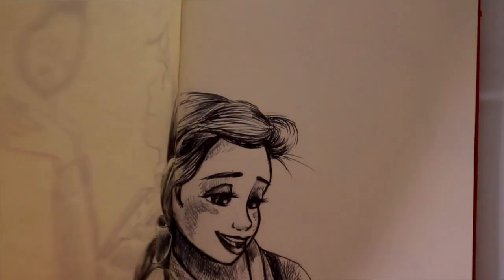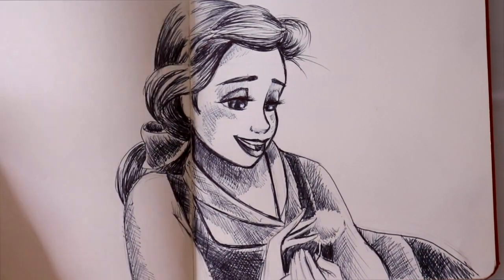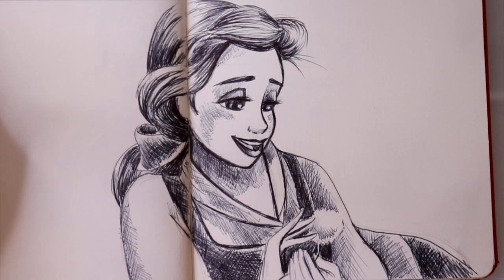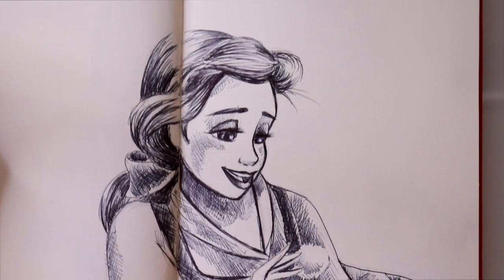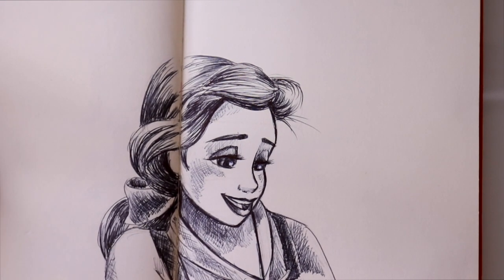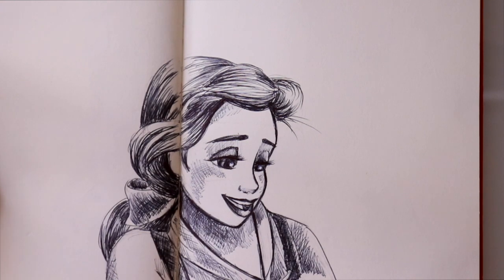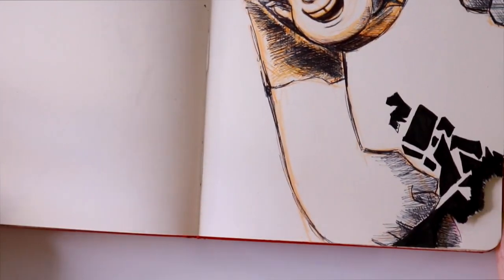And day 29 was Surprise. The reason why I drew Belle is because I took a picture of myself in my Halloween costume, which was Belle, in this dress and everything, and I said, surprise, look, I'm Belle, and I actually was holding a picture of it. But yes, that was a surprise, because everyone was wondering what I was for Halloween. I was Belle. Day 30 was Wreck, so of course I had to draw Wreck-It Ralph.